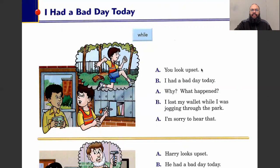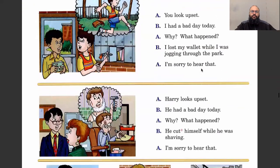I had a bad day today. Why? What happened? I lost my wallet while I was jogging through the park. I'm sorry to hear that.